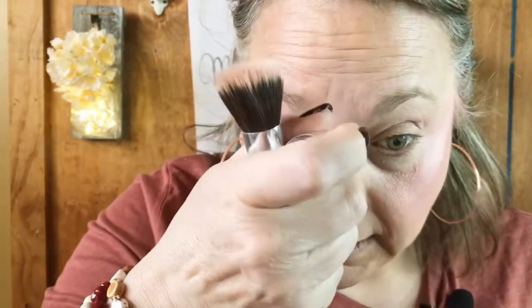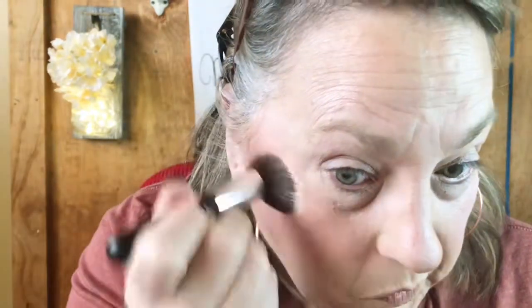And another one that I have here is also from Physicians Formula. This is the same kind as the sculpting bronzer. It's the Physicians Formula Organic Wear. This is a dewy highlighter, and the names are just escaping me, so I will put them on the screen, or I will definitely have them listed down below. But I'm gonna go ahead and put some here, down the nose, and right there on the tip of the nose, a little right above there. And then I'm going to take another duo fiber brush and just stipple it in.